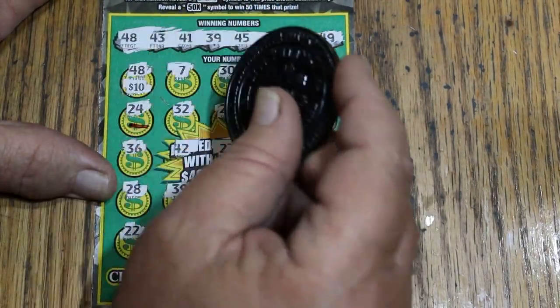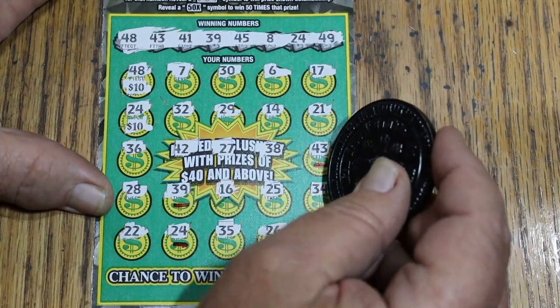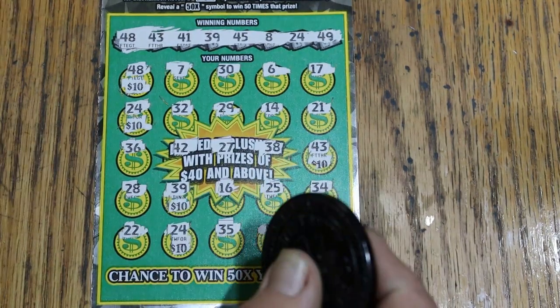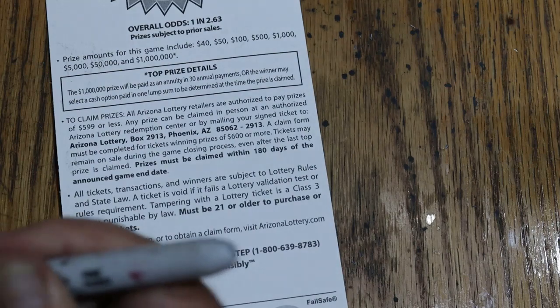Let's see. 10 there. 10 there for 20. 30. 40. 50. Boom. Solid bell on that one. We are now at 150 back, $150 session.